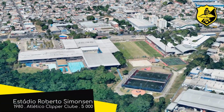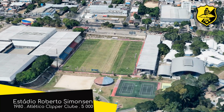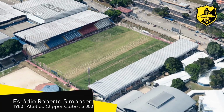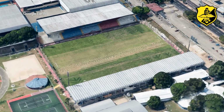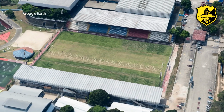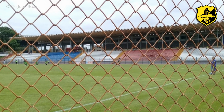Estadio Roberto Simonson is the smallest stadium we've seen so far. It can house just 5,000. But it seems to be slightly better equipped than the first two stadiums we saw. Maybe. I mean, each stand has a roof, so that's a plus. And underneath those roofs are actual proper seats. Some of them are, at least.